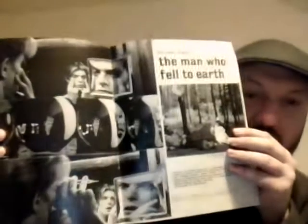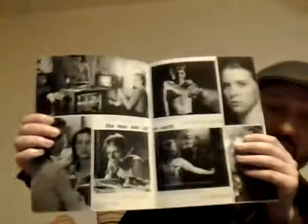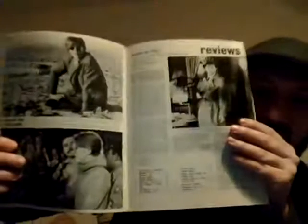Nicholas Roeg's The Man Who Fell to Earth, and interestingly enough, I don't know if you can see it there, but it says music by David Bowie, which of course in the end we know wasn't the case, because it was intended that Bowie would record a soundtrack album for the movie, but that didn't materialize. So in the end, this soundtrack was produced by John Phillips and Stomu Yamashita, and finally released now after 40 years.